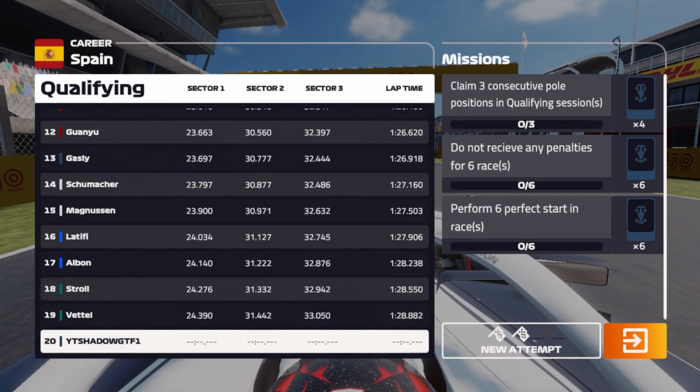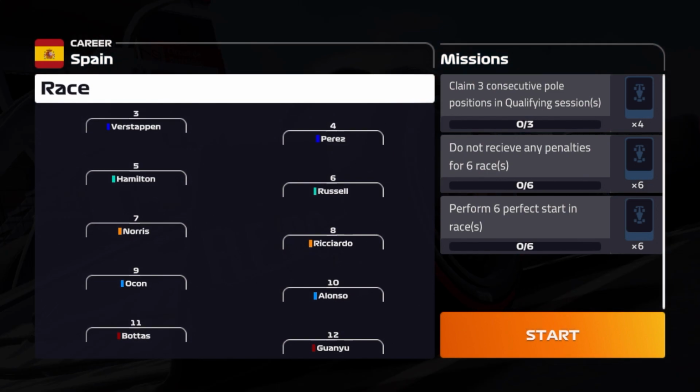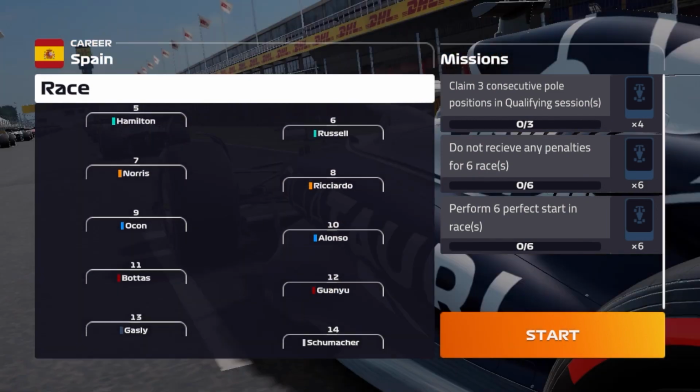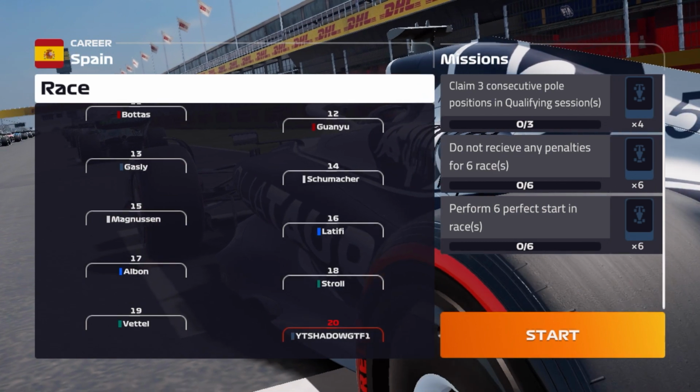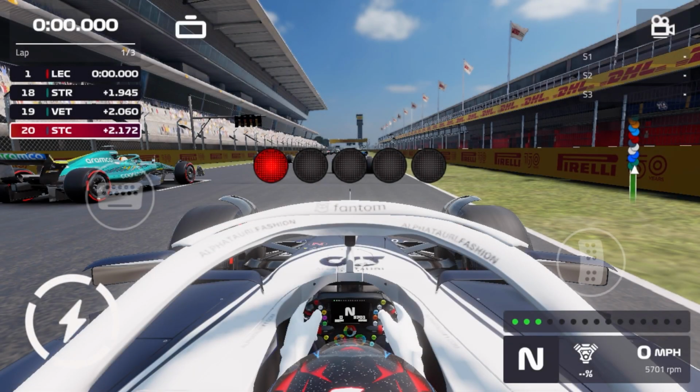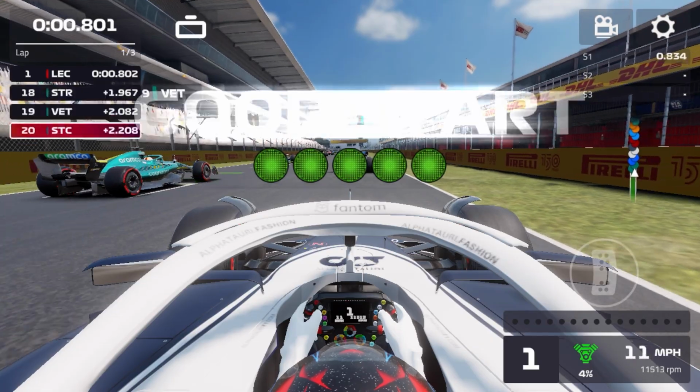And then let's get a quick move on to the starting grid, which consists of Leclerc on pole position, followed by Sainz, Verstappen, Perez, Hamilton, Russell, Norris, Ricciardo, Ocon, Alonso, Bottas, Zhou Guanyu, Gasly, Schumacher, Magnussen, Latifi, Albon, Stroll, Vettel, and us running up the grid. Anyways, enough of that. Let's go on to 5 red lights, and it's lights out.